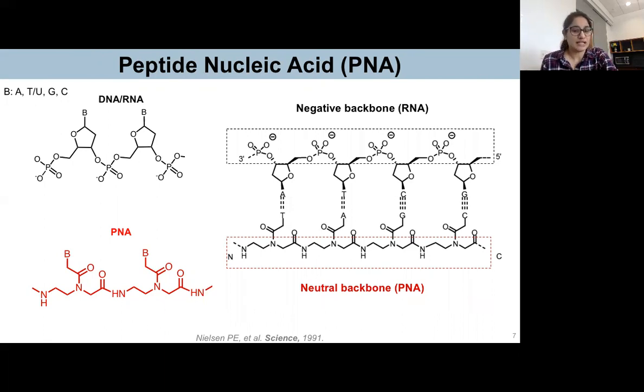Now, these PNAs were discovered in 1991 by Dr. Peter Nielsen as mimics of DNA. Now here, DNA or RNAs have phosphodiester backbones, which makes them negatively charged. But PNAs are neutral as they do not have any negative charge in the backbone. And we can design these PNAs to target any RNA in a sequence-specific manner, and these PNAs will bind to the microRNA and will inhibit its function.